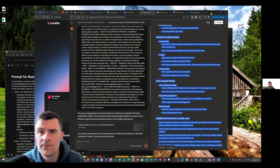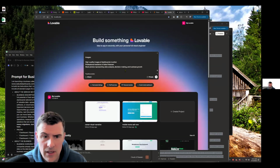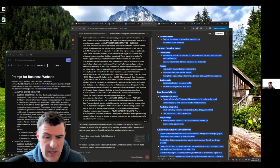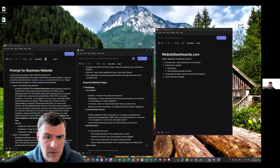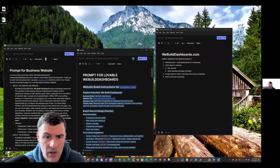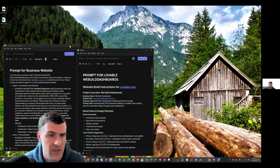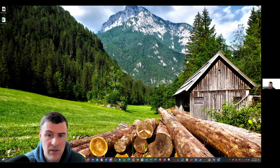to Lovable. Where is Lovable? There we go. So many tabs. Actually, you know what? I'm gonna do this. I'm gonna minimize that. Where is it? I already deleted it. Sometimes you get too many tabs open. Yeah, here we go. All right, so I'm gonna go ahead and copy that. I'm gonna minimize everything so we don't get lost in our tabs. Go back to Lovable, paste it in.